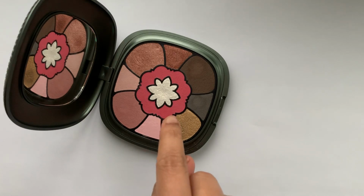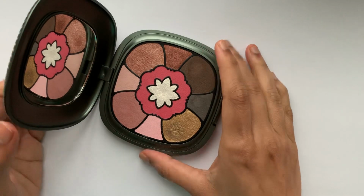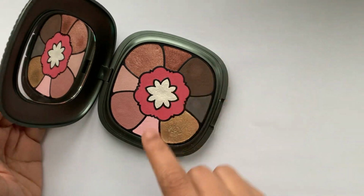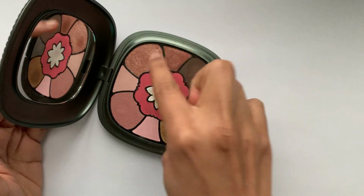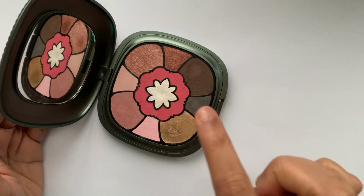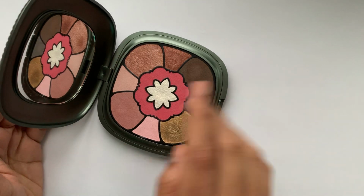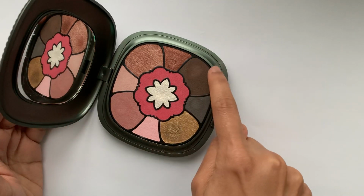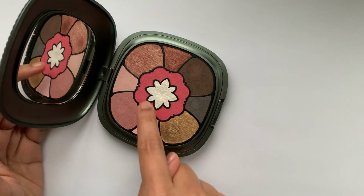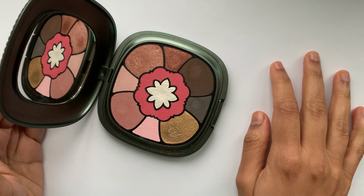So this palette basically comes with a total of 10 shades, and here we have the shimmer shades. I will point out the 5 shimmer shades. This is a shimmer shade, this is a shimmer shade. That's 1, 2, this is 3, this is 4, and this particular shade here, it looks very matte, but it does have some amount of shimmer in there as well. And then we have 5 matte shades, and the matte shades are here, here, here, here, and this little flower, the pink flower, that's basically matte as well.